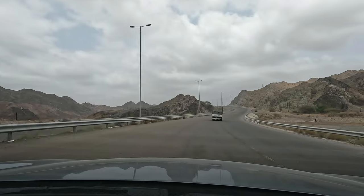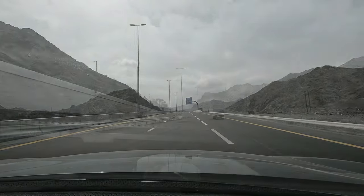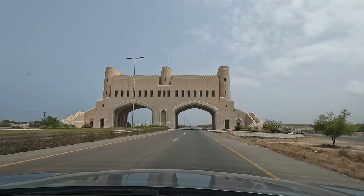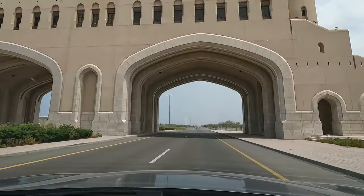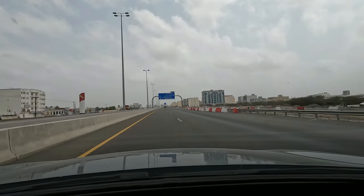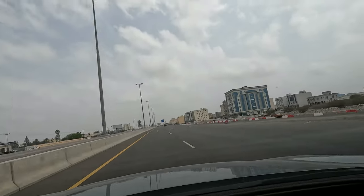Woohoo! We are in Oman now! Muscat, Palaj Al-Kabali Al-Raimi Airport.